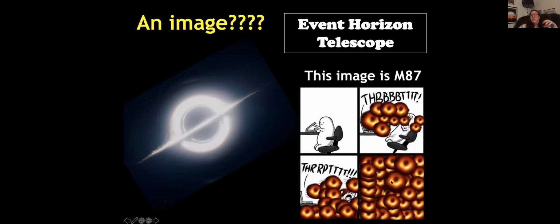But the theorists that were working at the EHT produced a bunch of images of what they think we'd see, and what they actually did see was pretty darn close, just a lot more blurry, because we just don't have the ability optically to see better detail.